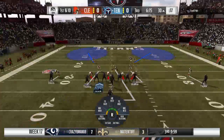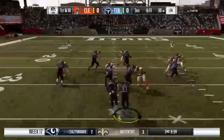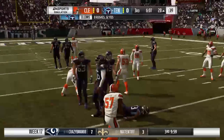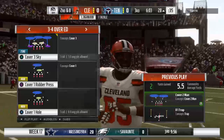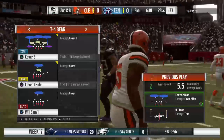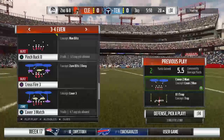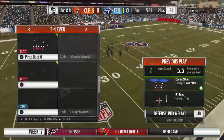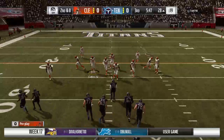So 1st and 10 now from the 30. And they'll run it here. And he'll take this inside the 30 to about the 29, maybe the 28-yard line. Larry Ogunjobi there to make the tackle. They tried a quick hitter inside, but that one was swallowed up because what they're hoping, those big defensive linemen will take the bait and move laterally and open up a crease that they can run through. Didn't happen on that play.